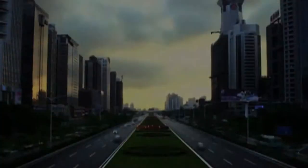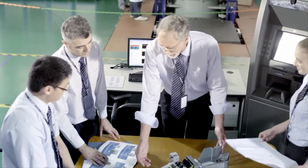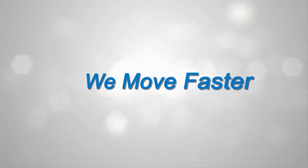The world is varying every day. We win in this dynamic market because we closely watch the changes and adapt ourselves quickly to it. We move faster.